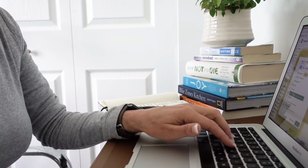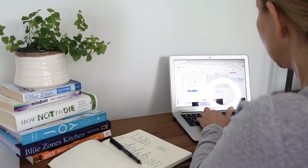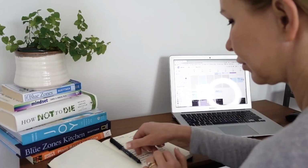When I do this, and when I check my calendar, because I look at it every day, several times a day, I find that it really helps me get things done, and so that I don't waste a lot of time.